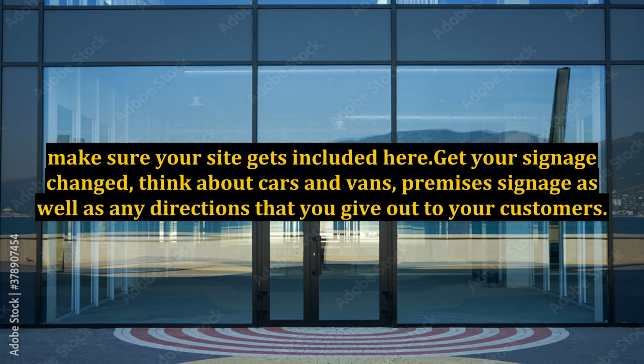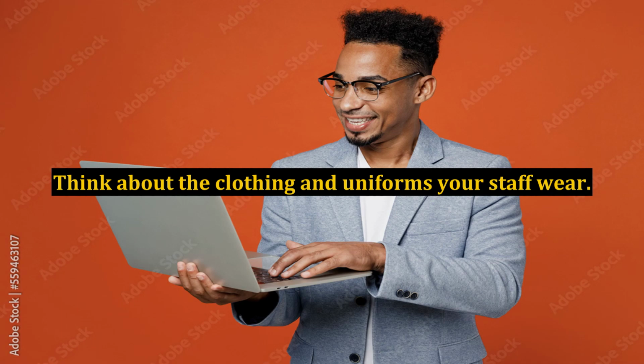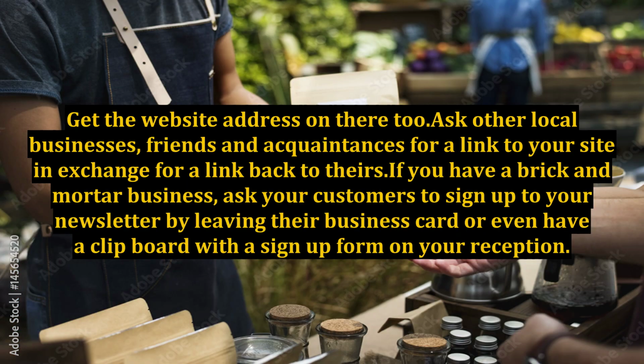Think about cars and vans, premises signage, as well as any directions that you give out to your customers. Think about the clothing and uniforms your staff wear. Get the website address on there too.